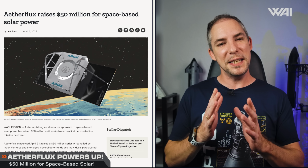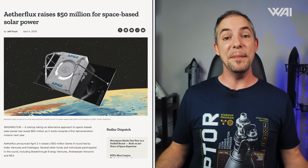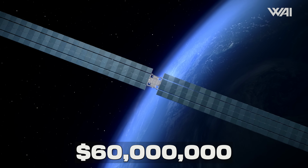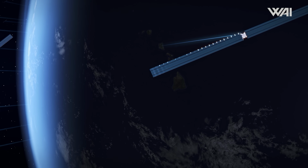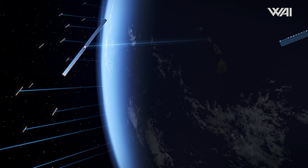Etherflux has secured $50 million to advance its space-based solar power vision, aiming to beam energy from orbit to Earth. These are all the things that are now finally becoming feasible. This brings their total funding to $60 million, including $10 million from founder Baiju Bhatt, the billionaire co-founder of Robinhood. The company plans to use the funds to accelerate development of a low Earth orbit satellite constellation that will collect solar energy and transmit it to ground stations using infrared lasers, with a demonstration mission targeted for 2026.